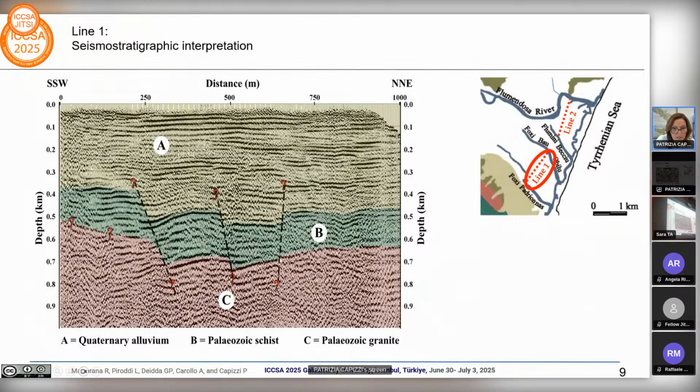Two strong reflections here and here dominate the deepest part of the section, and the continuity of these events is interrupted by discontinuities interpreted as a deep fault with vertical displacement that can reach 100 meters. The interpreted units B and C are only supposed on the basis of geometrical features of the reflectors and on the basis of the seismic velocity. Whereas the upper part of the section is dominated by horizontal reflectors interpreted as boundaries in quaternary alluvium deposits, the unit A. But despite the quality of the section, seismic data don't allow us a stratigraphic distinction within the quaternary deposits.